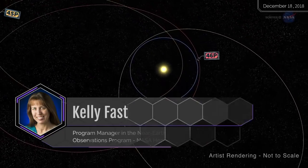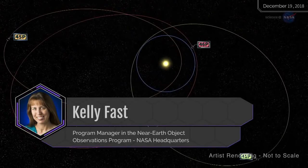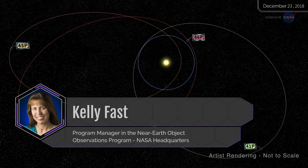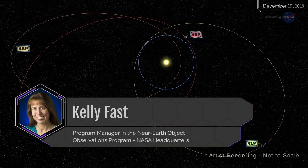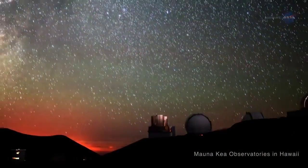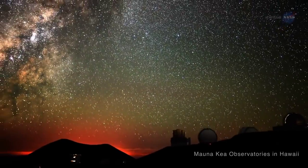Kelly Fast, program manager in the Near-Earth Object Observations Program at NASA headquarters, says, "This provides a good opportunity to do science without having to launch a spacecraft." Telescopes around the world have been trained on the comets as they pass by, studying their structure and chemical compositions.